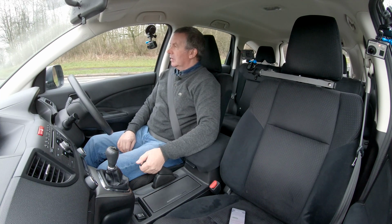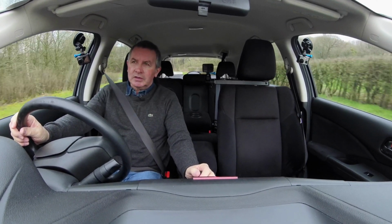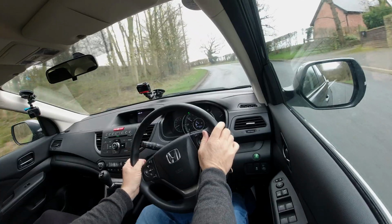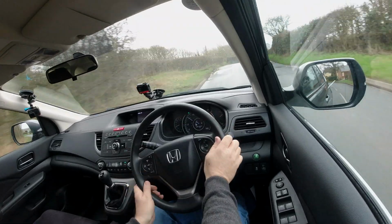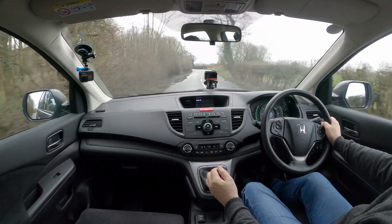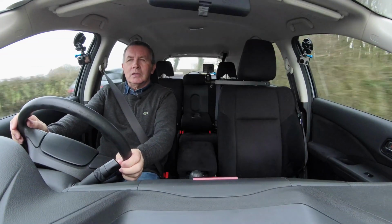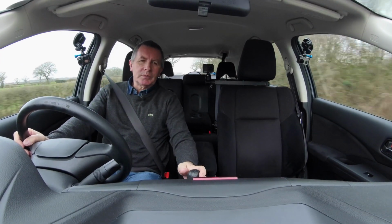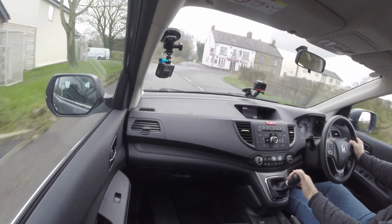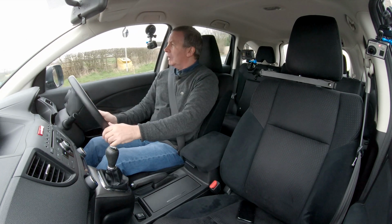Right. Oh, there's a van coming. I can't wait any longer. Here we go. No complaints from the suspension, they're all nice. And even that, the residue from the floods there, we just went through, no problem.